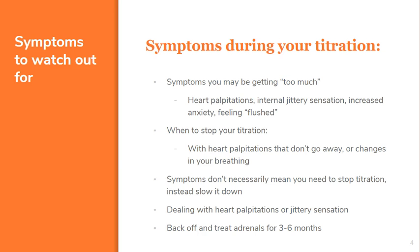But the point is, if you experience those things, you don't want to stop the titration and get off all the medication completely. Most of the time, if you just wait 2 or 3 days, whatever you're feeling is going to go away. You're going to be able to tolerate it, and you can just keep on going through, okay? So keep that in the back of your head. These things may be freaky to you, but they happen all the time to other patients, and they aren't necessarily cause for concern.